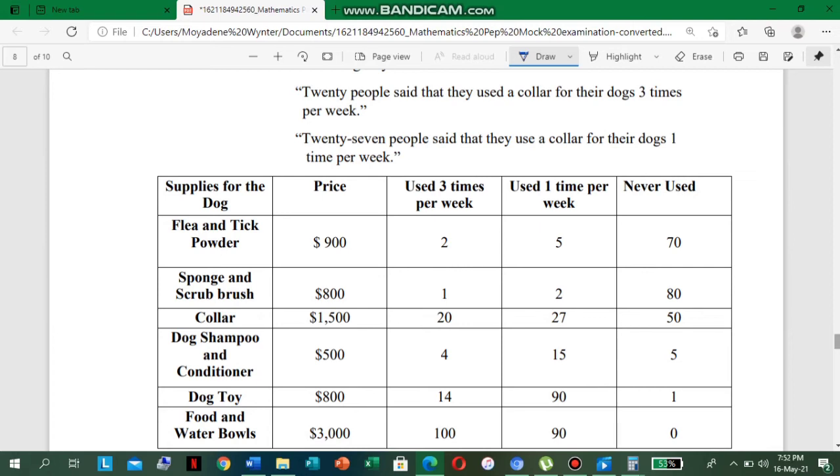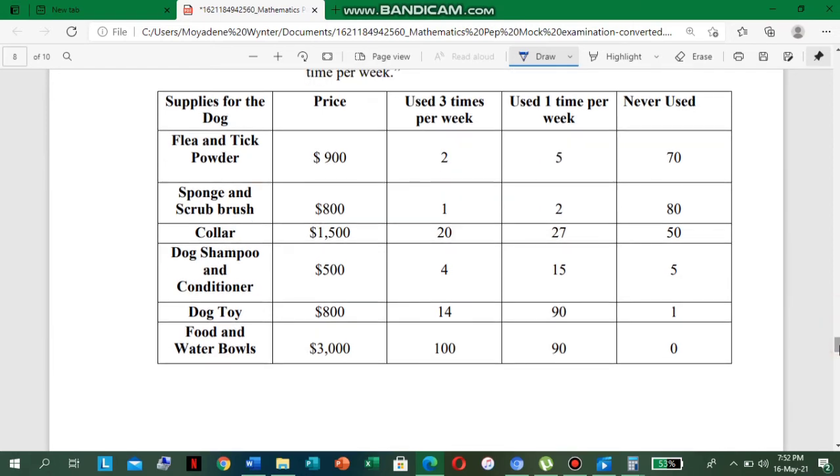One person use it. One person never use it. Right. So food and water bowls, $3,000. 100 use it three times per week. Use it one time per week. 90 people, never use, zero. So therefore, I would choose.